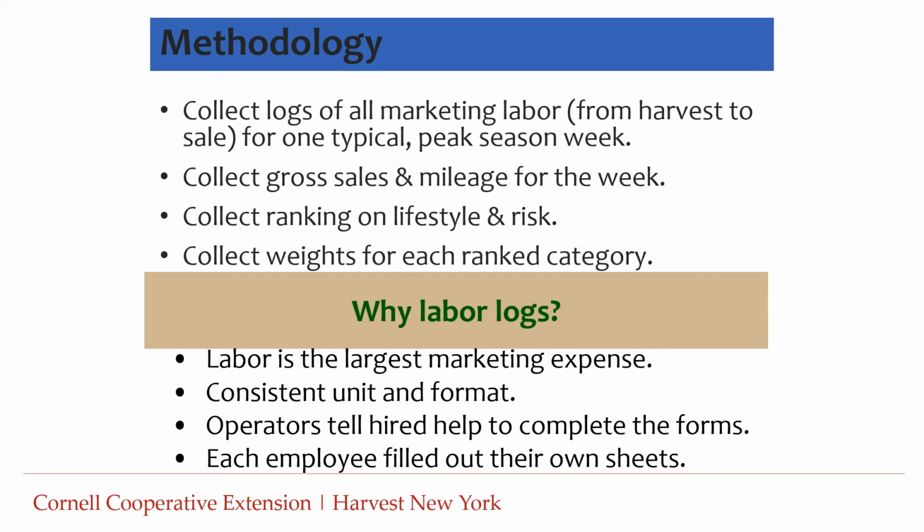But the main thing that they were looking at was labor logs. Why labor? Because labor's the largest marketing expense. It's a consistent unit. Operators can tell hired help to collect the information on forms, and each employee is required to fill out their own labor sheets.